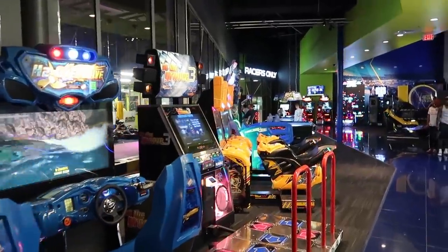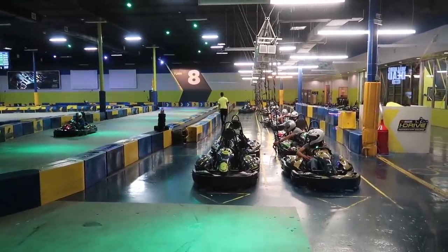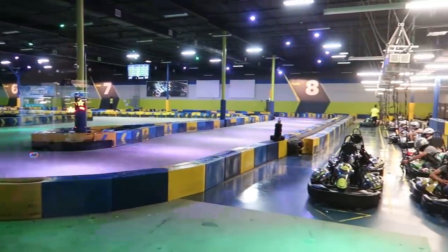So this place just keeps going and going, doesn't it? Lots of stuff back here. Good news, it looks like all of the helmets have GoPro mounts on them, so we are definitely gonna be wearing a GoPro. Or at least a lot of them have GoPro mounts. If not, we have the chest harness.